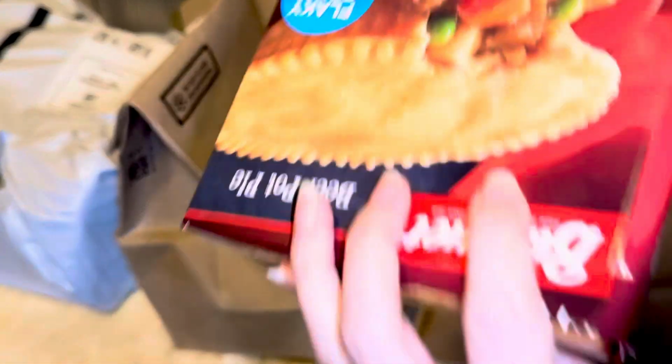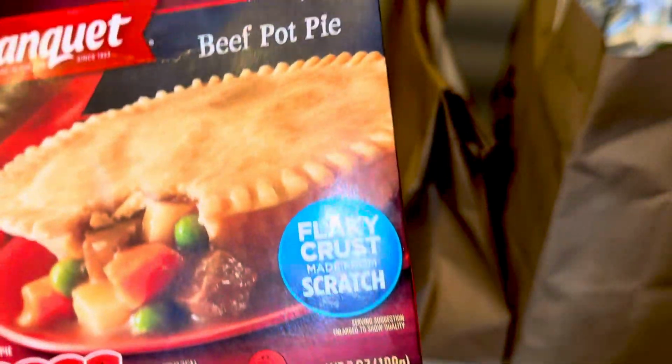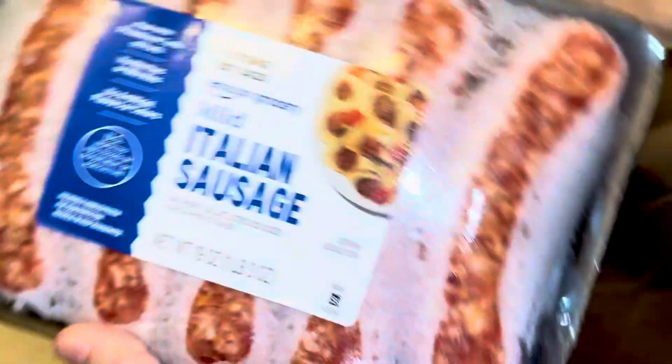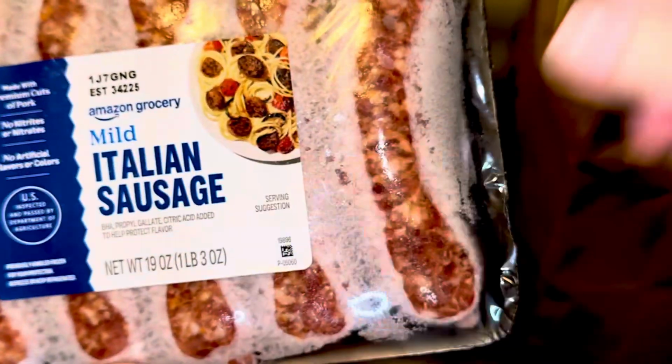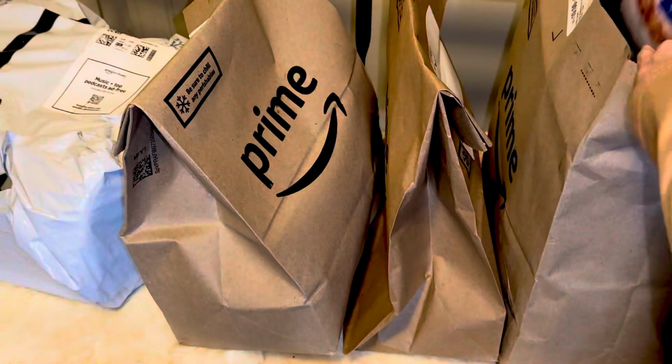And then I also got this frozen banquet, which was $1. It's a beef pot pie. And these were $3.99. Italian sausage. This is Amazon grocery too. And yeah, they're frozen. They're like $4.